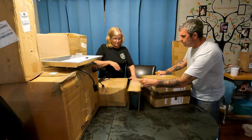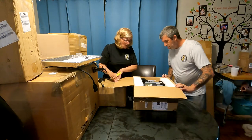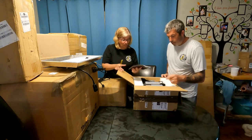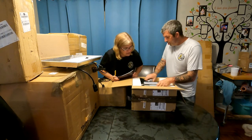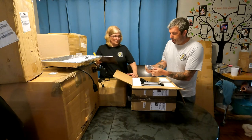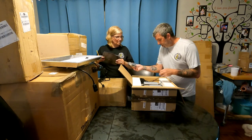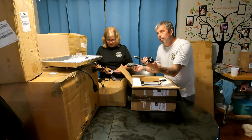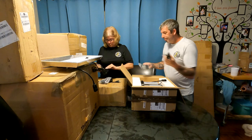Did that come with this? No, that's part of the other box. It's another one. And I think there's another one underneath. I see stickers. This has everything. It's never been used. Brand new. Look at the way this cord is. Now the cord, guys. Yeah, they all have their own cords.